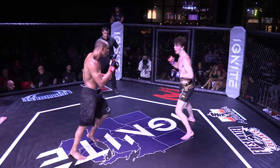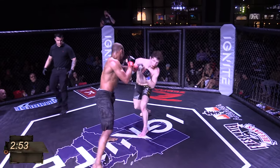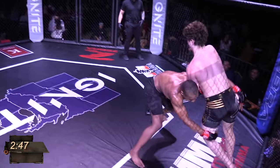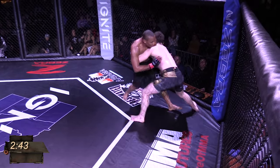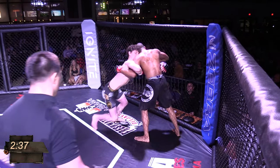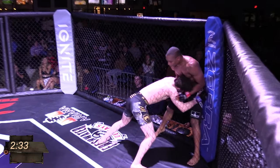Nice right hand right off the bat by Sneve. Yeah, Sneve gained a lot of confidence out of that last round, and we're seeing it right now. Now this would be a good opportunity for Kelton Sneve to take it back down to the ground. Fire that knee to his rib. Knee to the liver. Knee to the liver. Good head positioning by Sneve.